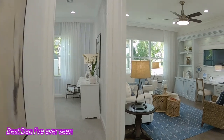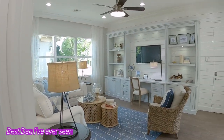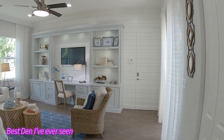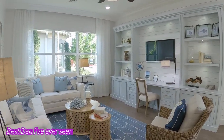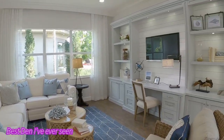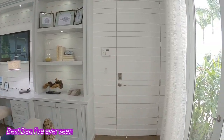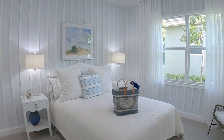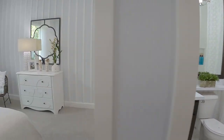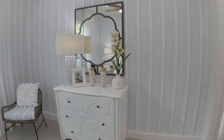Oh my goodness. This is huge. How beautiful is this room? This is the best den I've ever seen. So, this is a beautiful ensuite.